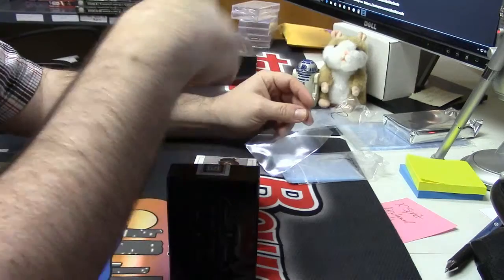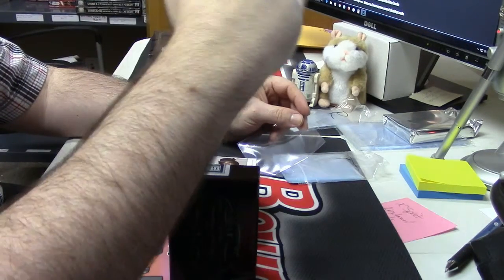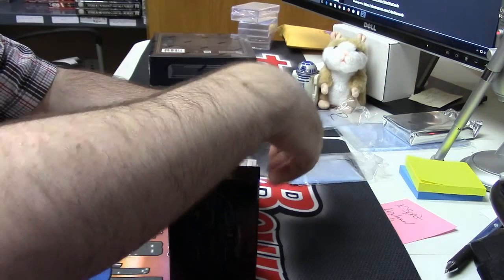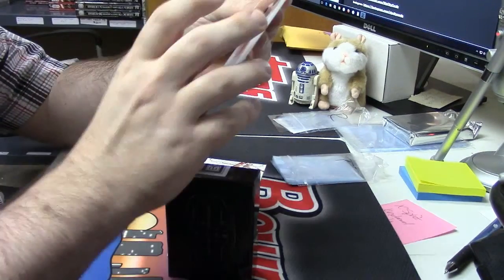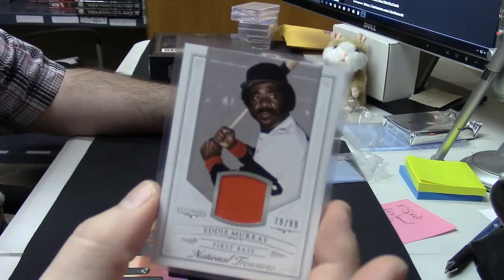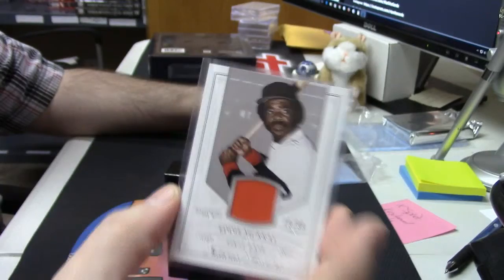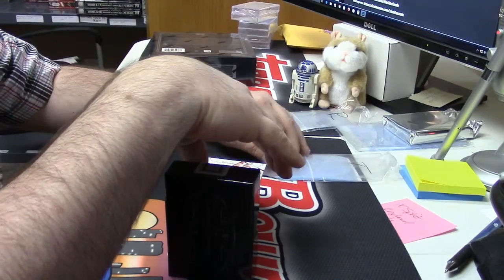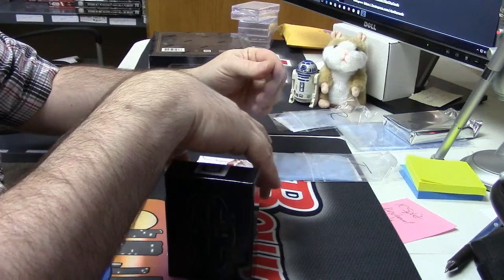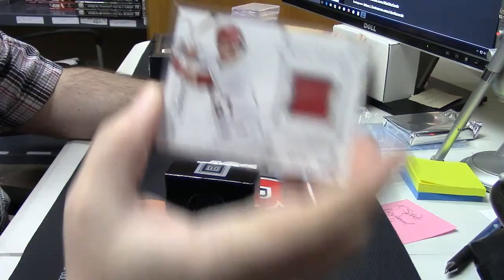No, this is weird. Like the other one, the book is not on the bottom; the book is like third card up. So I don't know. Let's see. 79 out of 99 for Eddie Murray. 59 out of 99 patch for the Troutinator.